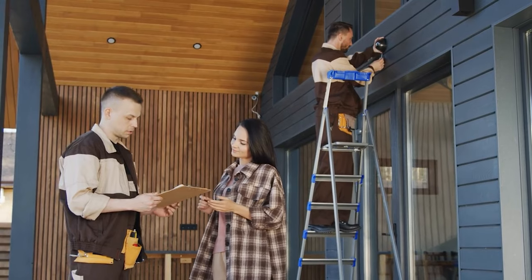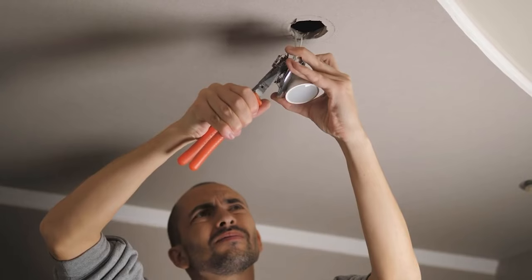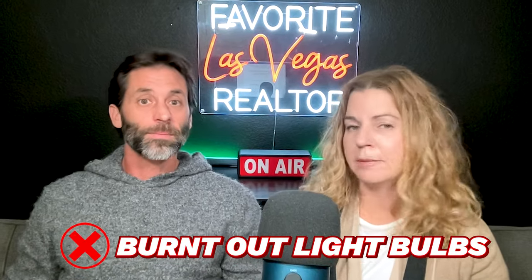Ensure walls are freshly painted, or if they are freshly painted, that there are no scuff marks on it. Use that Mr. Clean Magic Eraser and make sure any necessary repairs are done throughout the home. Consider upgrading hardware, faucets, and light fixtures, things that can give your home a modern and appealing look. Especially burnt out light bulbs, you want to make sure all light bulbs are operational and consider switching them out to bright lights, which we're going to go into in a minute.